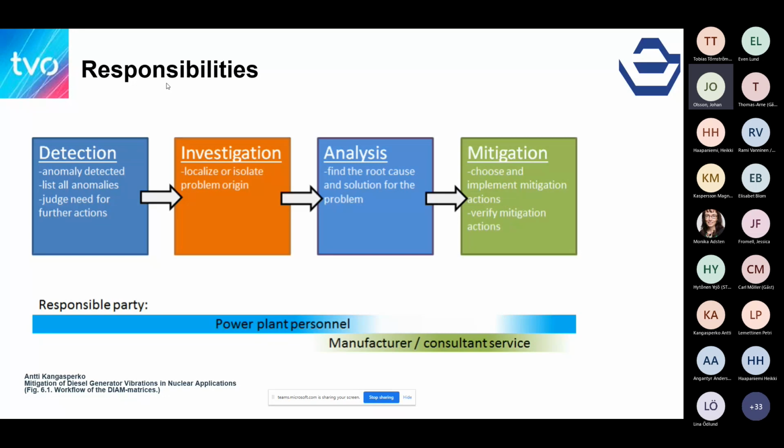In the analysis phase, there might be a third party consultant service or something similar, which might not be part of the power plant operator company. And the responsibility shifts back to the power plant in the mitigation phase. These gradients in the responsibility bars indicate that it's not a strict line between different methods, because in some power plants, some personnel might have more expertise or some tools for finding, for example, these root causes. So that's what this is specifically, not specific to any power plant, but in general.